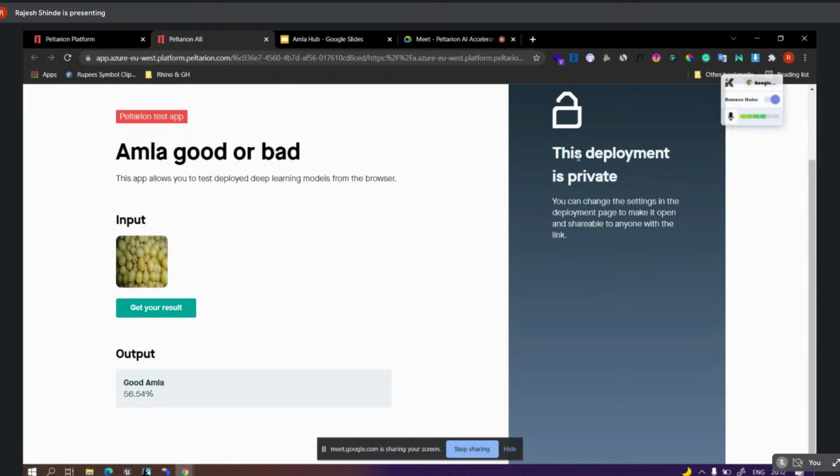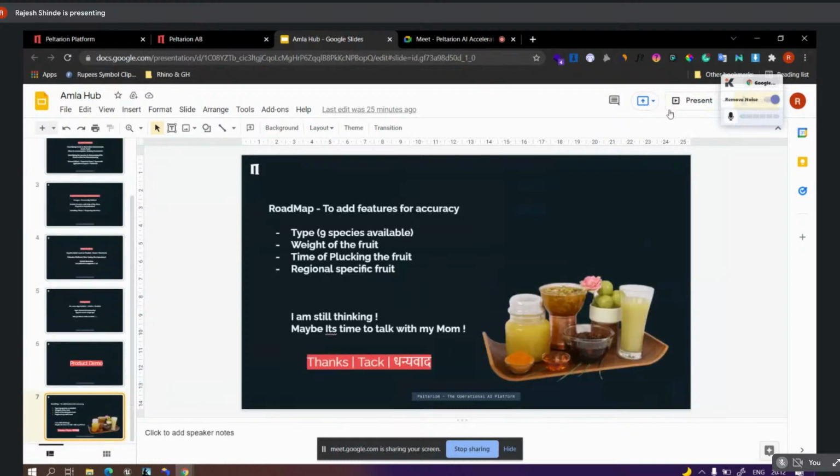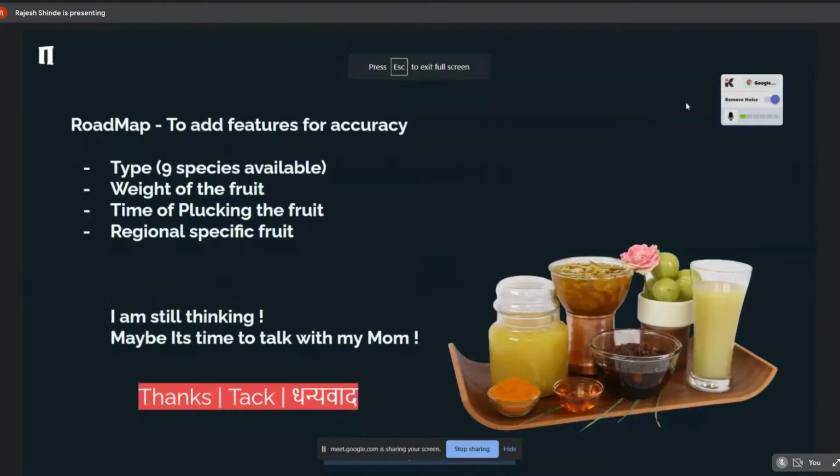Further, I want to add more features, as I discussed with Corey. What if there is another parameter, the weight of the fruit at the time of plucking, and also the region where it is being plucked? There are more labels I'm thinking of, and maybe it's time to talk with my mom again.